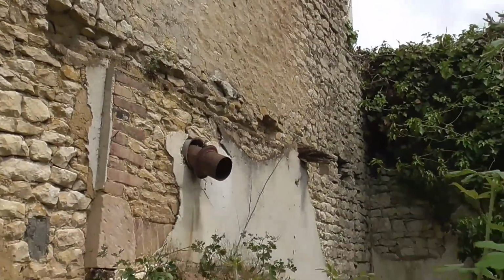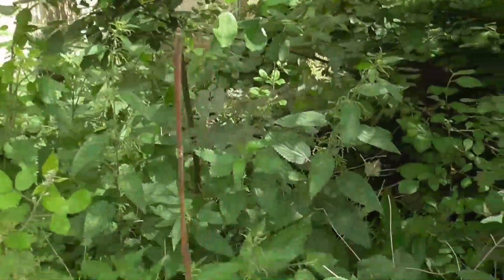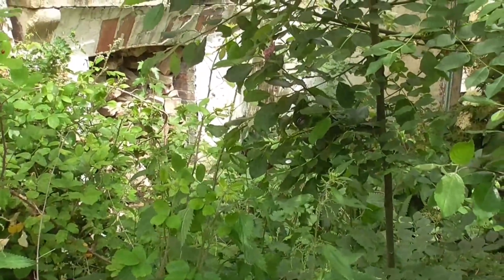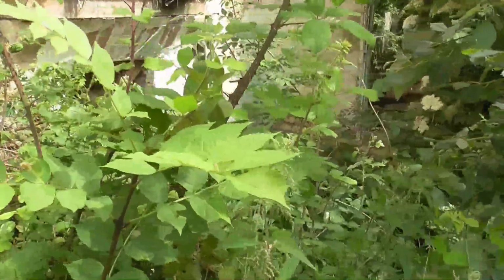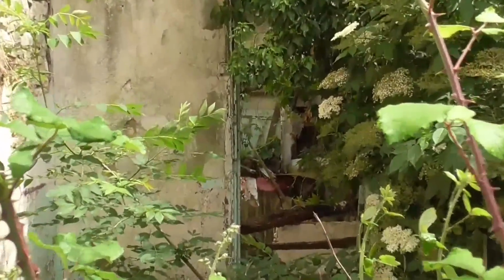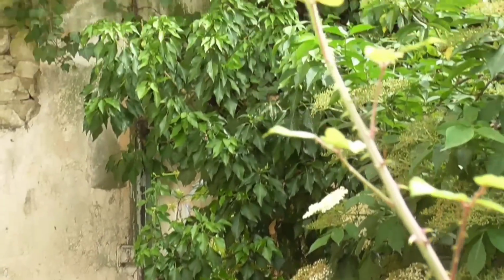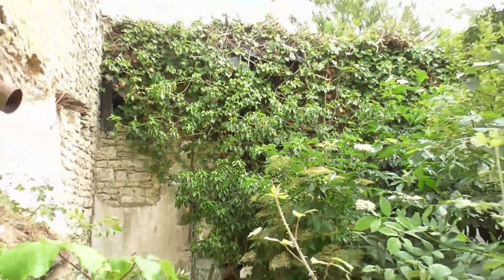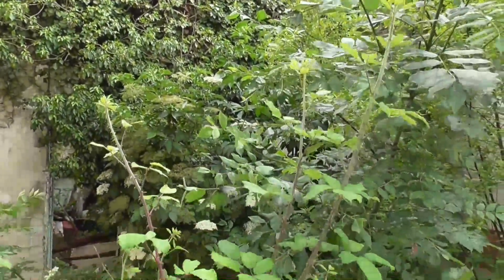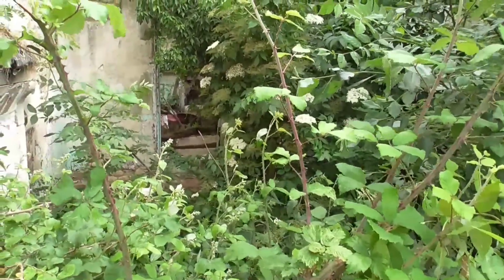Now, although we're on the ground here, this isn't the ground floor of this building. There is a floor underneath this, and there's a doorway that goes through there into the rest of the building. But it's pretty much all fallen down, and pretty much everything is now sitting in the room underneath the one that should be here. I'll go around and have a look from the other side.